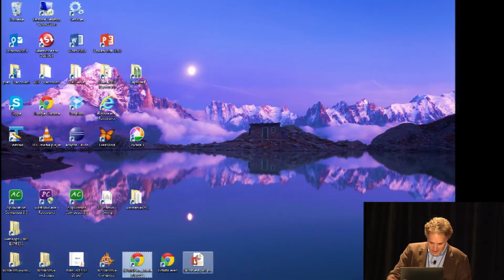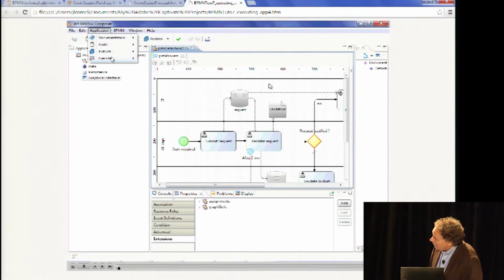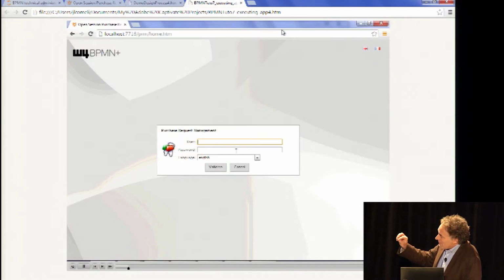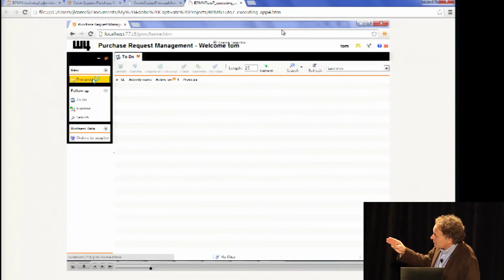So once again, here I recorded a little video to show you how execution would take place. So it actually creates the web app, deploys it, starts Tomcat in this case, and starts the browser pointing to the right URL. Then, okay, what I didn't show, of course, was the creation of the groups and the users, but I created 3 users. The first one is Tom here.